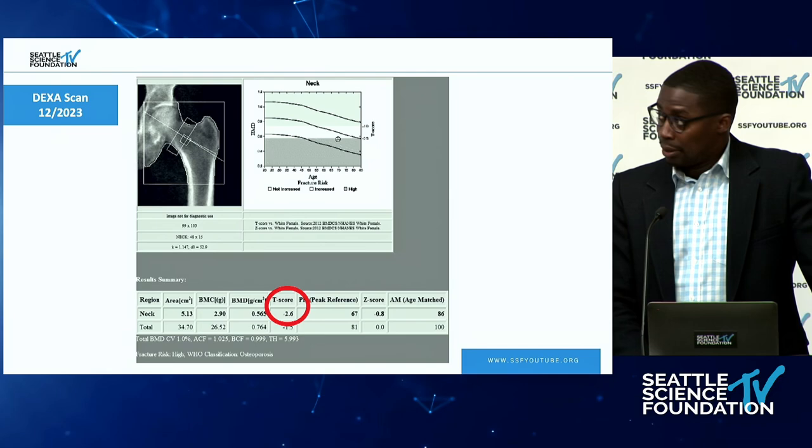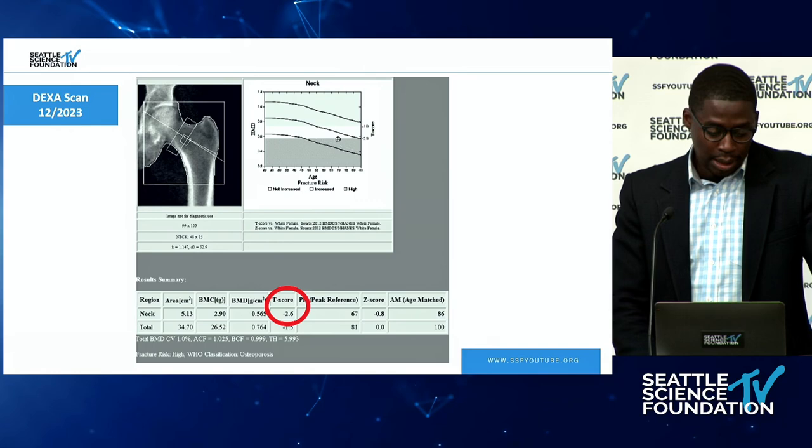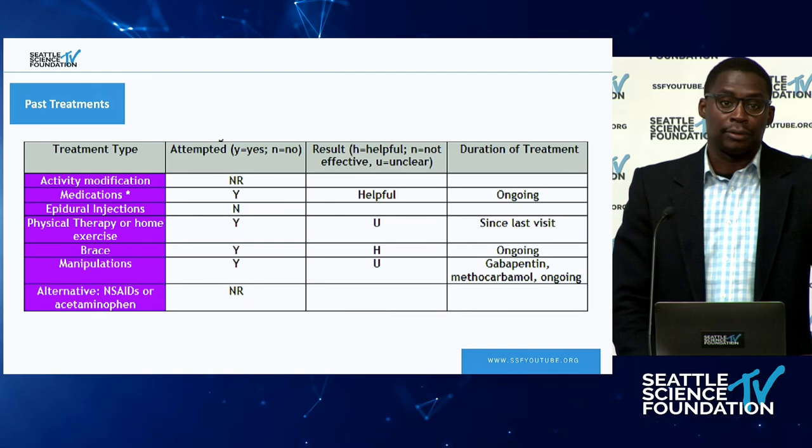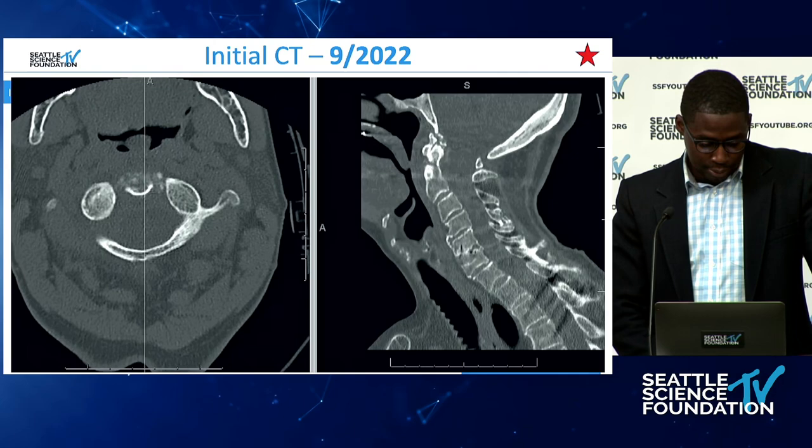This is her most recent DEXA scan, again noting ongoing osteoporosis, which she's being followed for by one of our colleagues as well, and we'll start treatment next spring. And then these are some of her non-operative interventions for her pain management. So, some representative images of what we see here.